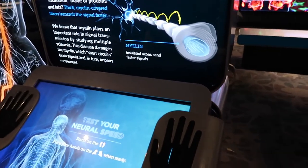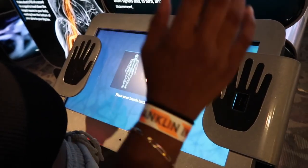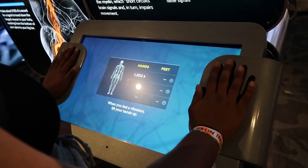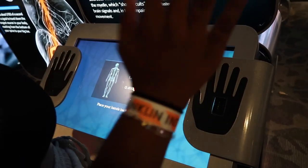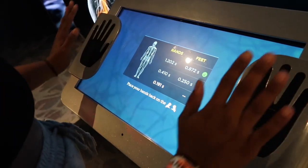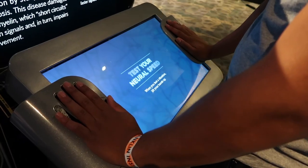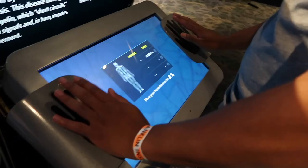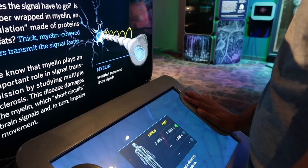This is boring. Testing neural speed. Stand with me. When you feel regression, lift the hands up. This method allows researchers to see brain disorders using a patient's own cells. Oh, but it says hands and feet. It says lift your hands up, though. I think you're supposed to do it now. See? It said 11 seconds. But you were supposed to do it when you felt it on your hands. I didn't feel anything on my hands.